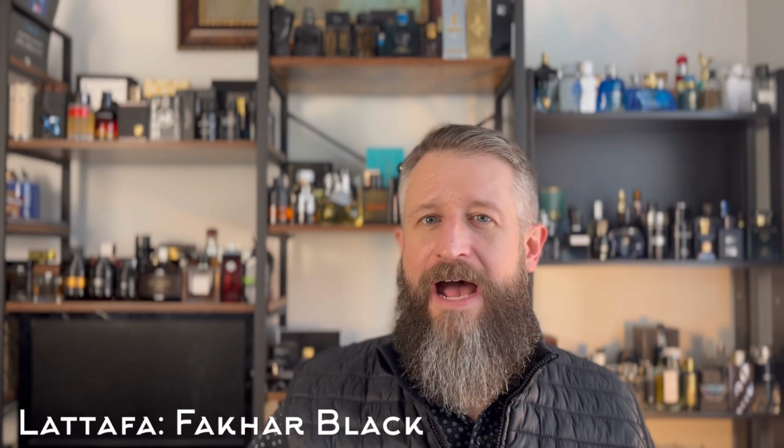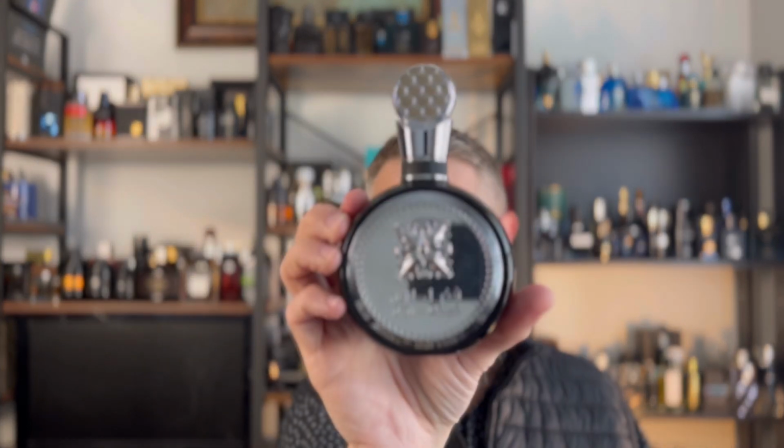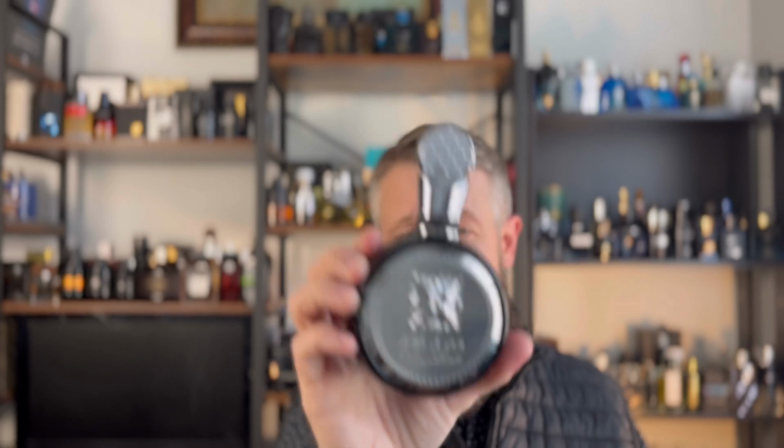It's got a lot of the characteristics from Y EDP, but there's something about the sweet apple, and even how the sage is done in the Yves Saint Laurent, that this one doesn't quite nail it. But what I will often do is wear Y EDP on one side. I'll wear Fakar Black on the other side. It's a great pickup, and again, super cheap and a great performer.